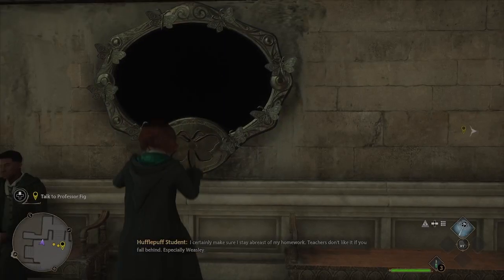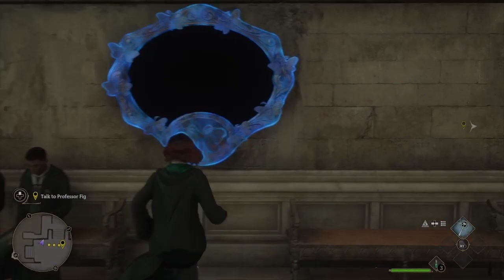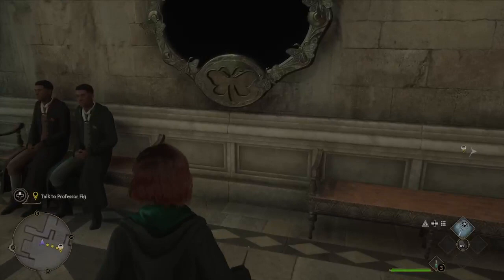We're back with Hogwarts Legacy, and today we are talking about these moth mirror things. I'm not sure of the exact name, so we're going to call them moth mirrors. When I first encountered them, I was really confused. You could see them with revelio, but I had no idea what to do. I tried jumping, I tried doing everything.